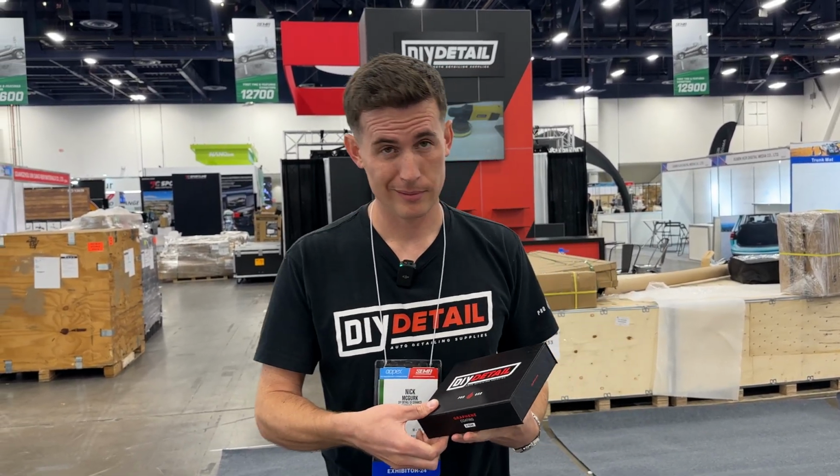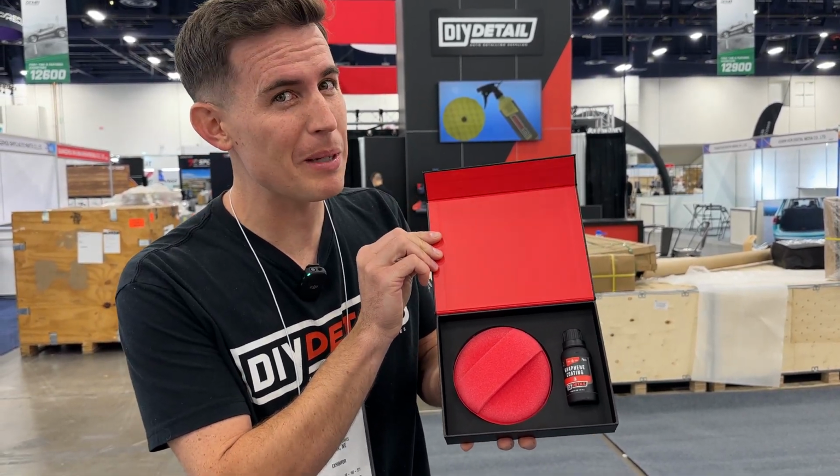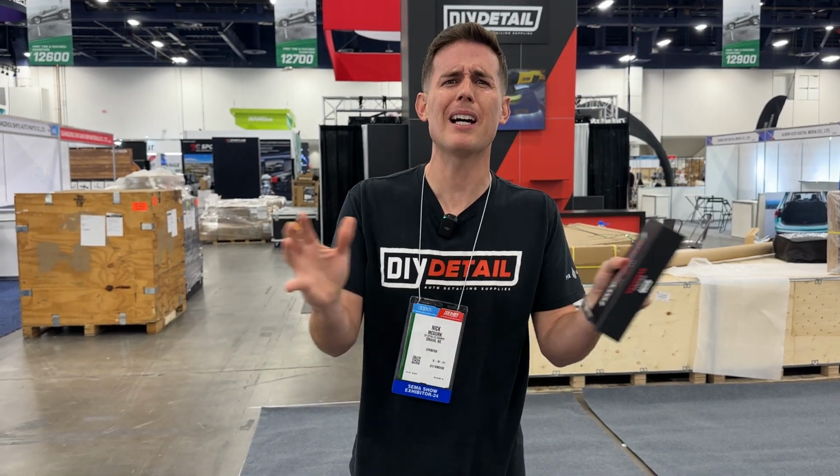Real quick, because I'm excited to show you this. New boxes for our ceramic coatings. That's just a little sneak peek. Just a little sneak peek. Our cordless polishers, they're being held in a safe place.